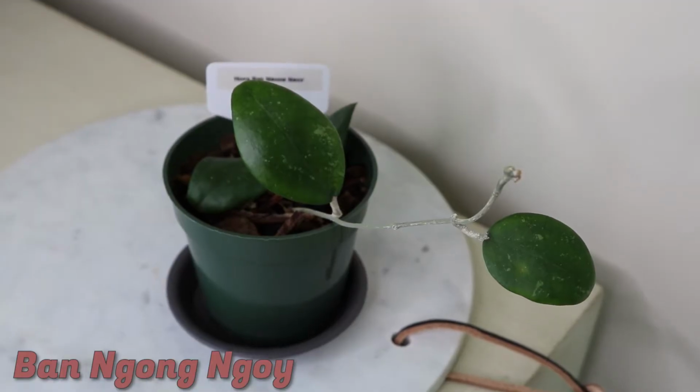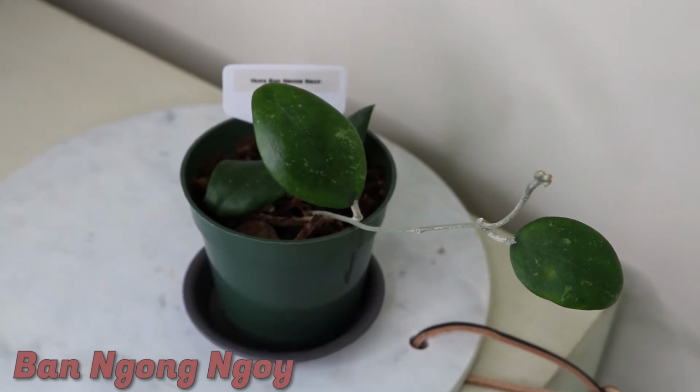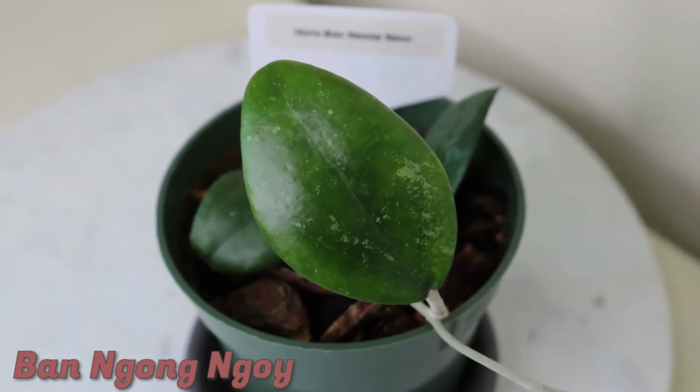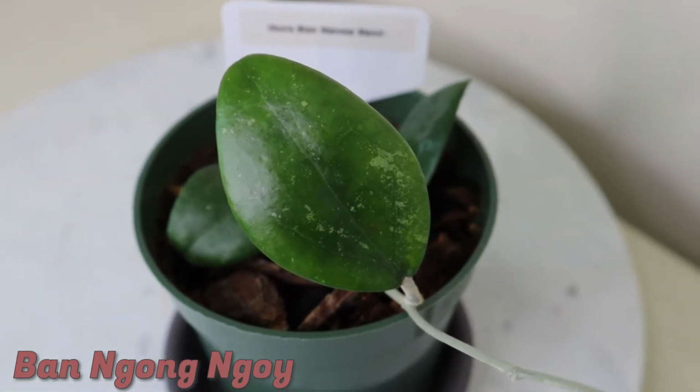This Hoya Ben Ngong Ngoi, which I could totally be butchering. It has been dormant in my care for quite some time, but I noticed a growth point on it, so I'm very excited for what's to come.